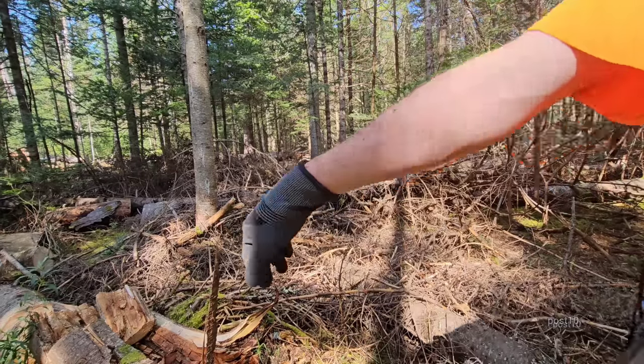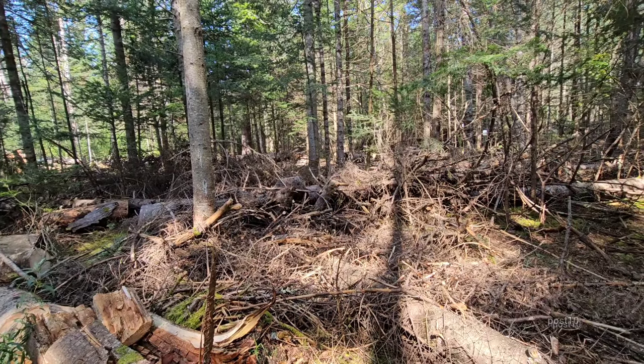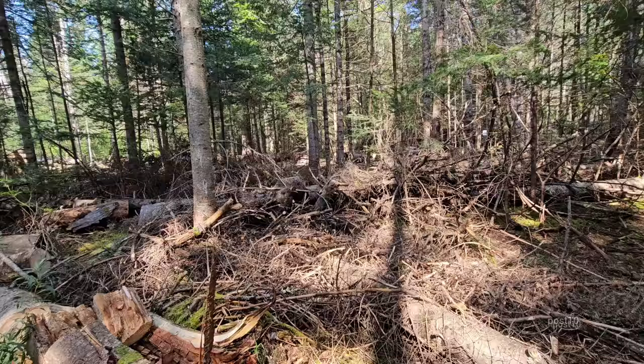All right, everyone. What I just did right there made a huge difference. That big pile is just about gone now. With that big pile, seedlings can't grow. It's blocking all the sunlight. It's gonna be a dead area for a very long time. But now, next year seedlings can start growing out of there. And it's in tiny pieces now that can be collected and thrown in the wood stove.